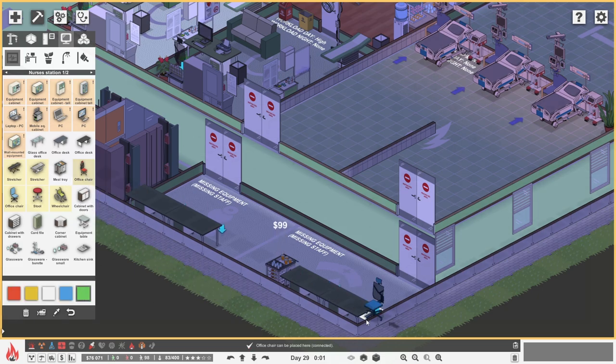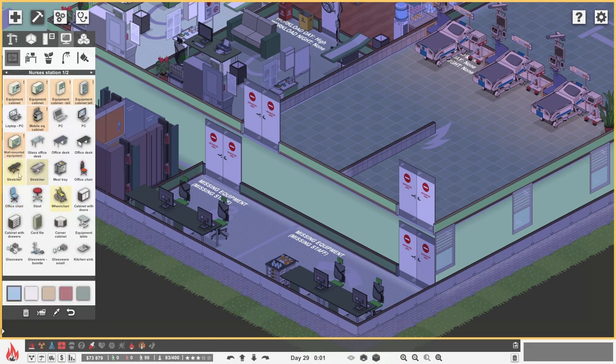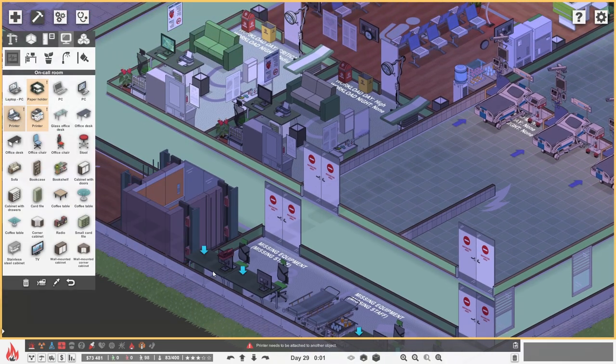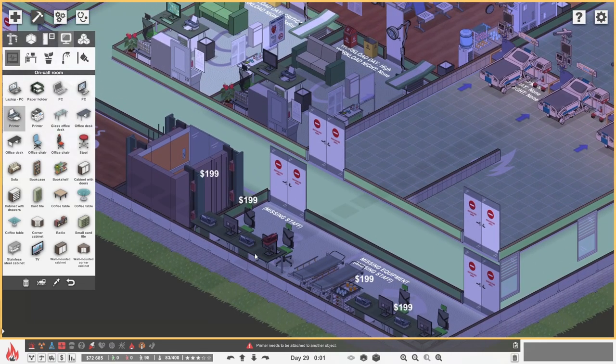We need chairs, chair and chair and chair and chair. And then PCs, of course. I kind of forgot about the important stuff there. PC, PC, PC, PC. Okay, that's wonderful. And then we're going to need some equipment in here, but stretchers. We can't have green. We can have that kind of boring-looking grey colour for a stretcher. So two of those. I think that room is pretty much done. We put a printer on there and on there. So that room there is now sorted.